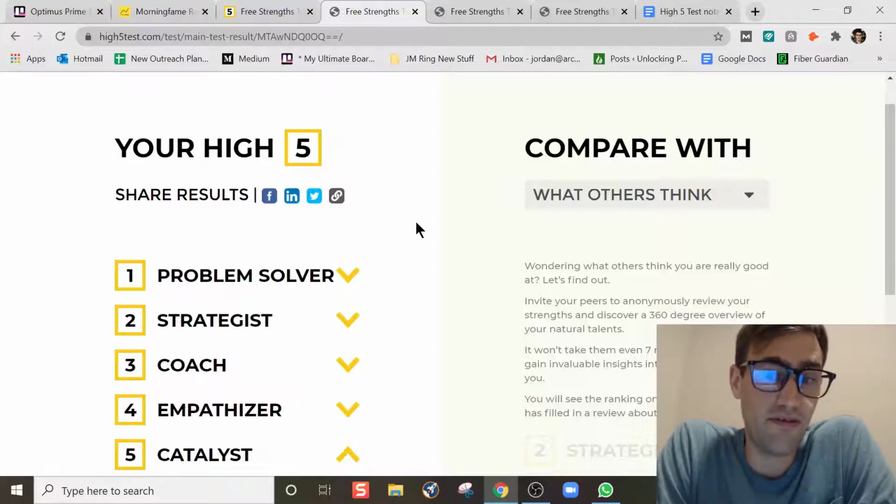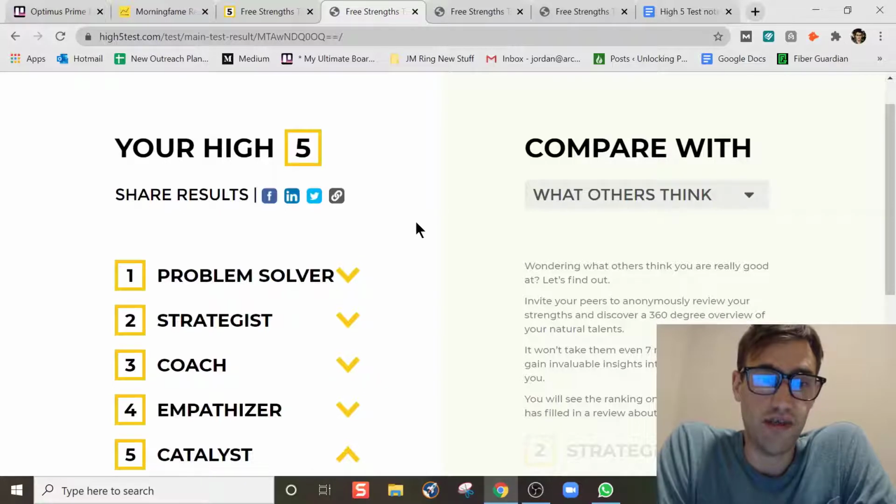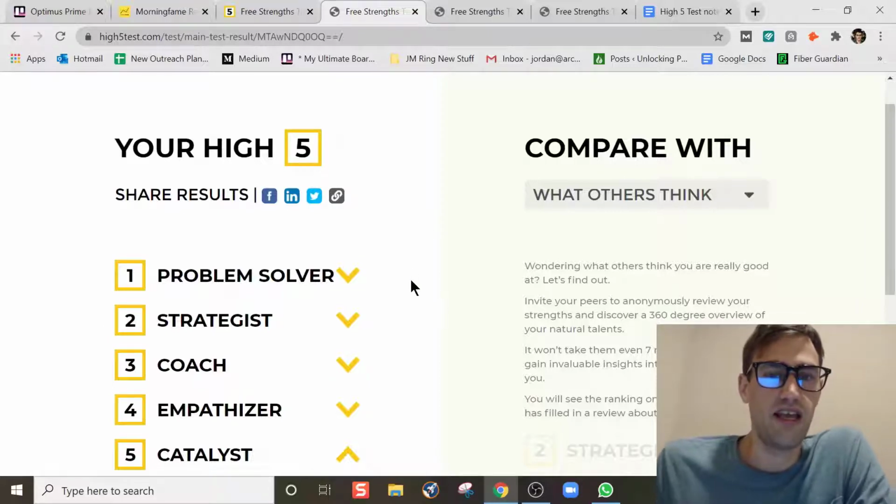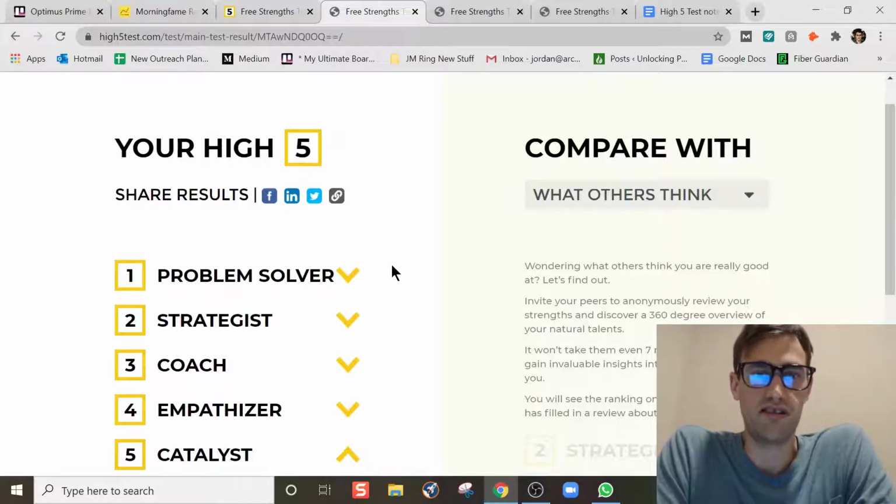Are there any kind of futuristic or future thinking strengths within the high five? I'm not sure. I only have what I have here, so I don't know that for sure. So I'm not really sure how to line those up, how to see which words match with each other.